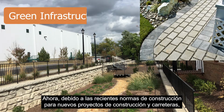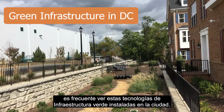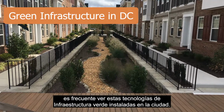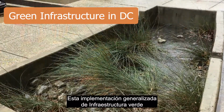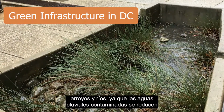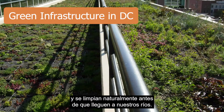Now, because of recent construction rules for new building and roadway projects, it is common to see these green infrastructure technologies installed around cities. This widespread implementation of green infrastructure is having a positive restorative effect on our streams and rivers as polluted stormwater is reduced and naturally cleaned before it gets into our rivers.